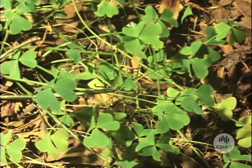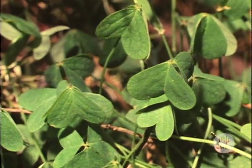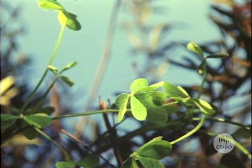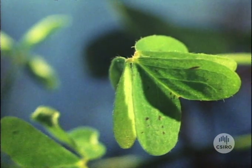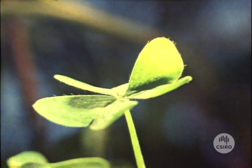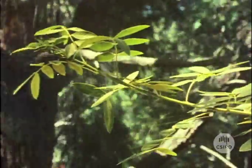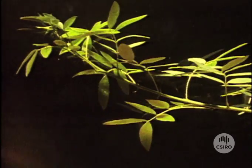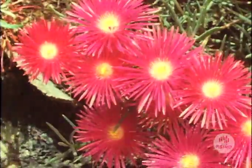Some other plants also close their leaves at night. This is Oxalis. Its leaves respond to light changes with a display of graceful movements. These are leaves of a cassia bush in daylight, at night, and at dawn. Some flowers will only open in sunlight.